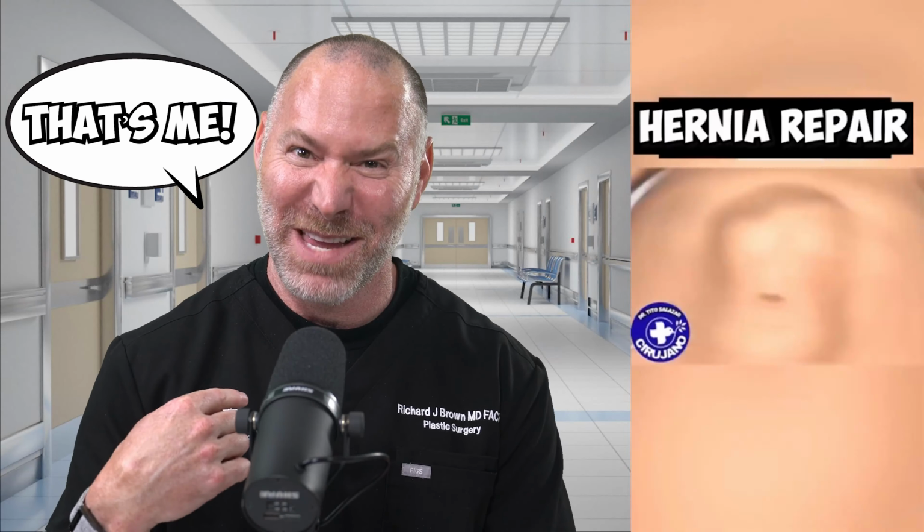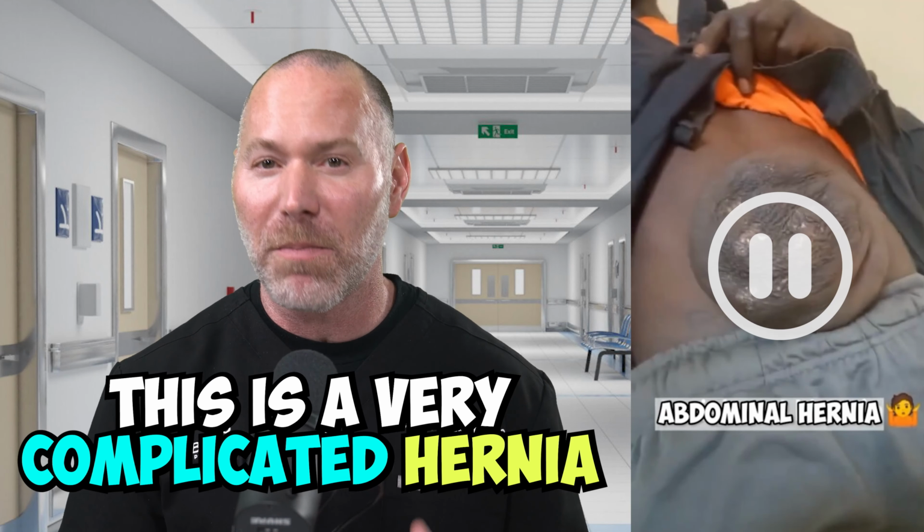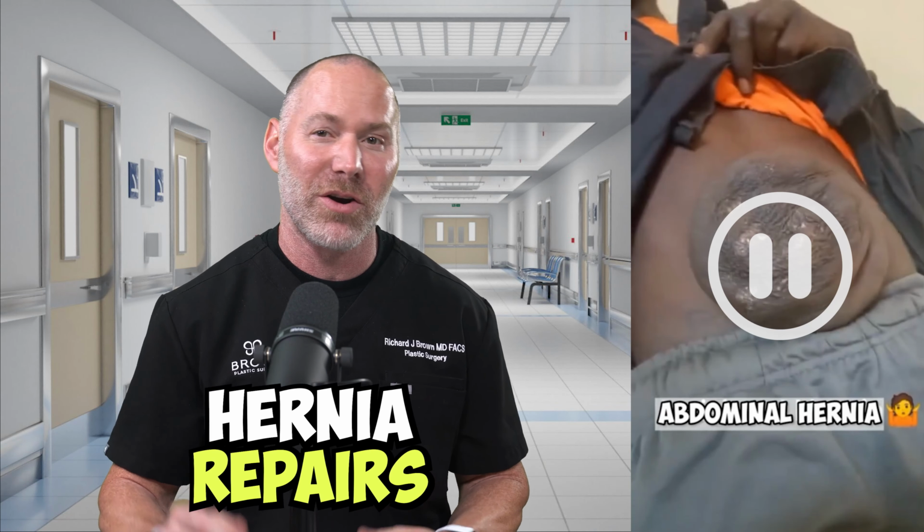Okay, as you guys can all see, this is not a simple hernia. It's not like most hernia repairs. This is a very complicated hernia, but I want to address some of your favorite questions to see if I can teach you about hernia repairs. All right, the first question is from Brianna Crum.